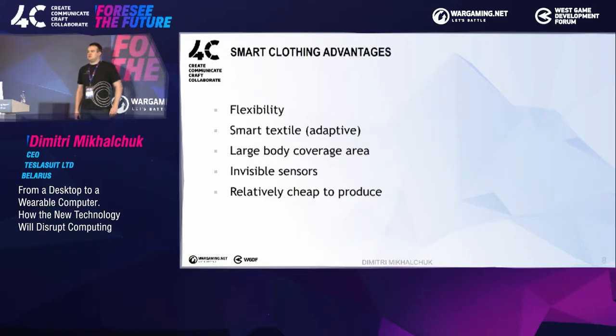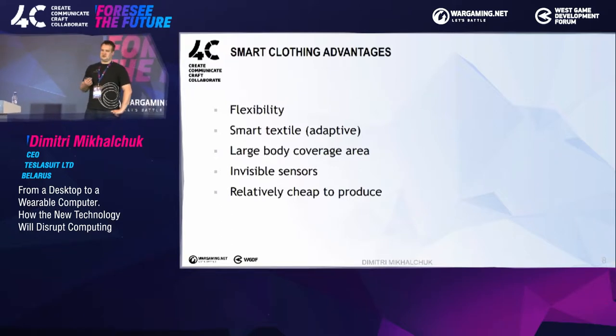Now, the advantage of smart clothing is obviously in its flexibility. It's easy to embed something in clothing because we wear it every day. We can harvest some energy from our body heat, from our kinetic motion, which always helps to actually create a self-powered garment. Now, we do have a large area of coverage, which means we'll have more flexibility in what we can do with it. We can embed more sensors, higher precision sensors. We can employ a smart textile, which I will talk about later on. We can have relatively cheap production, which is what manufacturers are always looking for.